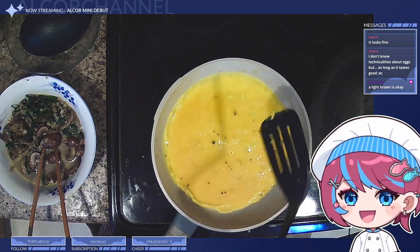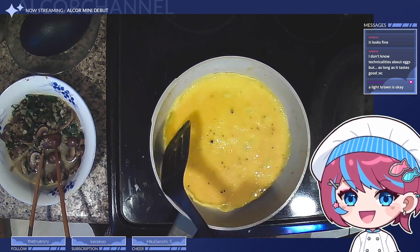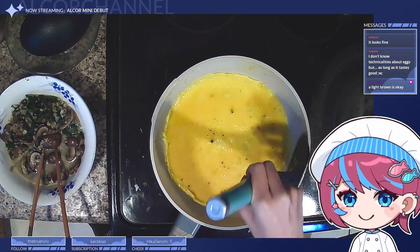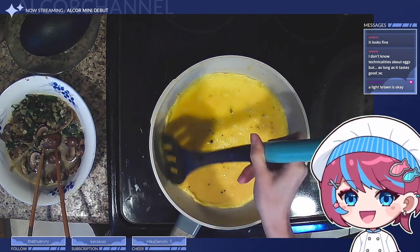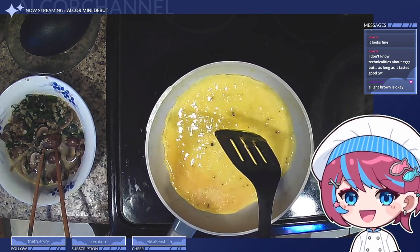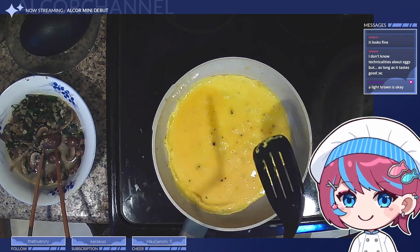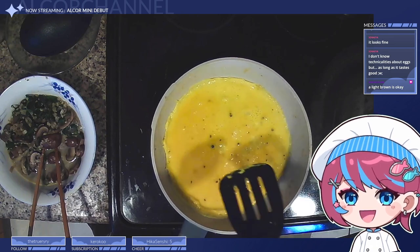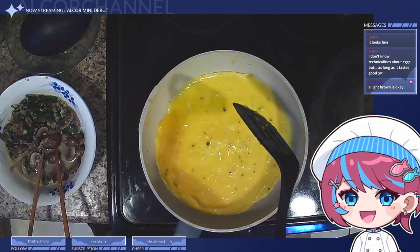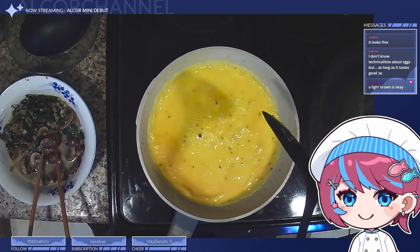I don't know what the size of an emu egg is compared to chicken eggs. I was told that an ostrich egg is about 2 dozen chicken eggs. Well, what size the emu one would be then. Also didn't weigh it. I don't know how many omelets we're gonna end up with, but it seems like we're going to get 4 ostrich omelets. And the first one was bigger. It's gonna be a lot of food. Like a lot of food.